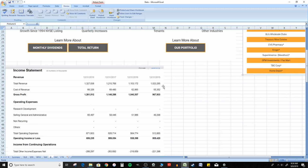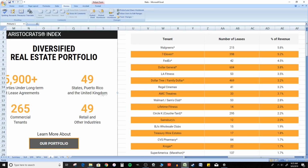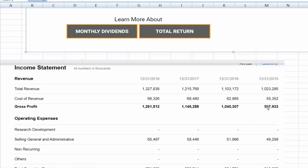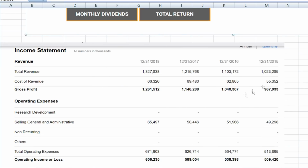So look at this, top line revenue continues to grow every single year. Let me zoom in on that. Sorry guys, I know it's probably hard to read. Let me come back over here. Here we go. So gross profit continues to climb every single year, which is fantastic.